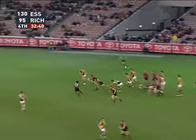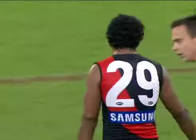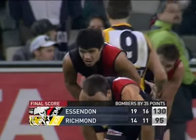Tuck still working hard, but it's Essendon's night. And they have emerged as finals contenders. If they can keep this run going, they win tonight by 35 points.